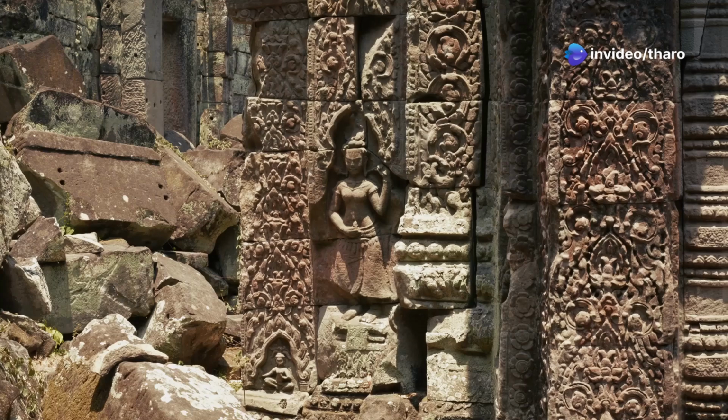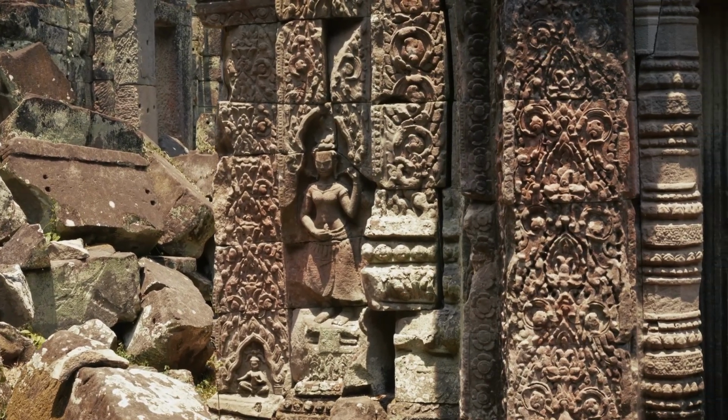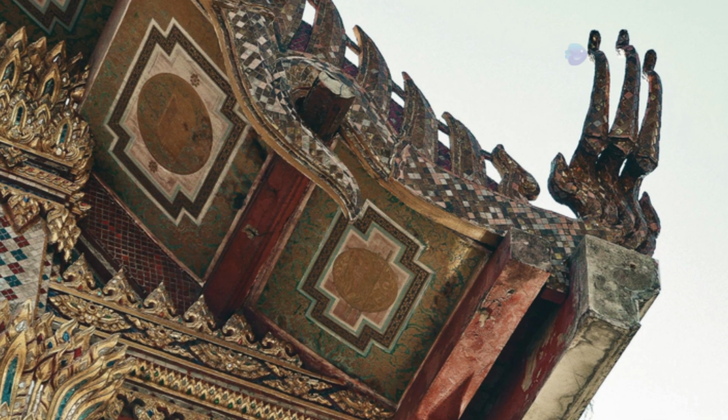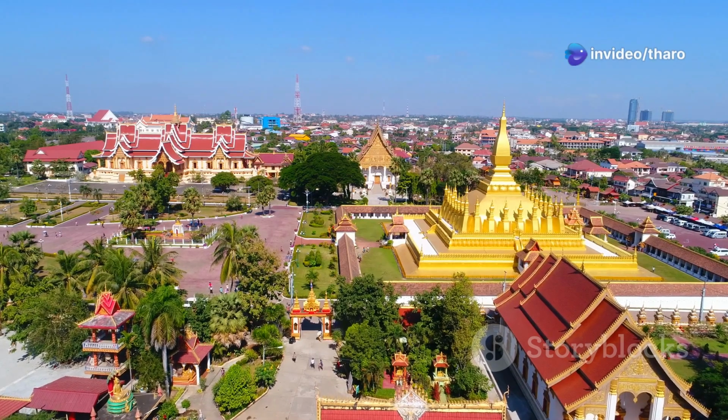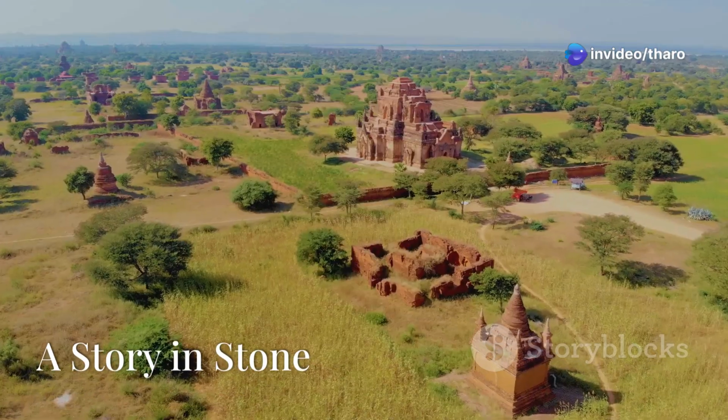As you explore the temple, take some time to look at the detailed carvings and sculptures on the walls. Don't forget to look up. The ceilings are just as amazing with intricate patterns and designs. Ananda Temple reminds us of how grand and sophisticated the ancient Bagan civilization was.